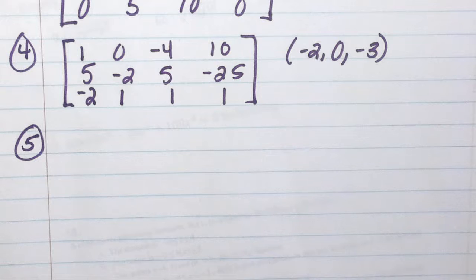So it's 4, 5, negative 4, negative 4, 4, 6, negative 4, 0, 2, negative 2, negative 2, negative 4. Second matrix, I want to do RREF of that matrix.